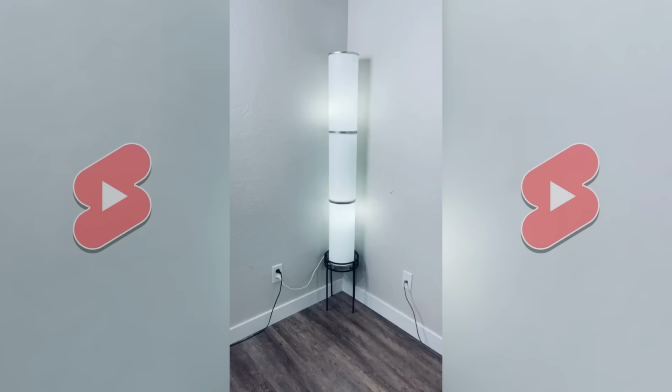Now I'm gonna work on the two sides. I found these at TJ Maxx. I know they're for plants, but I'm gonna use them for my lamps. Yes, I think it looks so much better higher up. Now I can decorate in front of it. I got this at Home Goods.